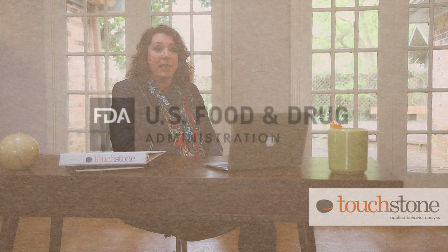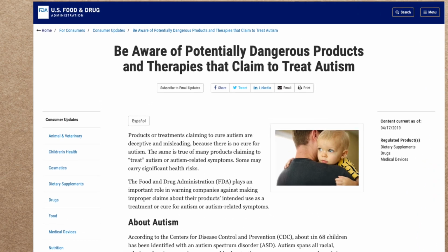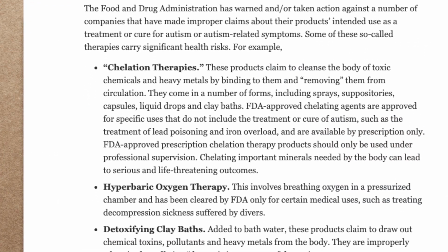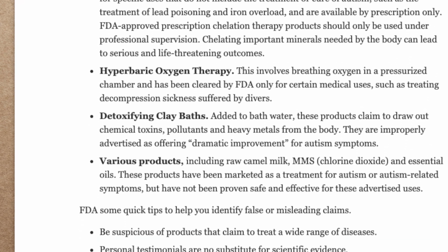There are some organizations that are investigating these claims on our behalf. One of them is the Food and Drug Administration. The FDA is cracking down on false claims and has published warnings about several alternative treatments for autism, even threatening legal action if marketers continue to make false and misleading claims. The FDA has published warnings against chelation, hyperbaric oxygen therapy, miracle mineral solution, detoxifying clay baths, and probiotics as treatments for autism. There are so many unfounded treatments for autism that are marketed on the internet and elsewhere, I'd imagine the FDA is having a hard time keeping up.